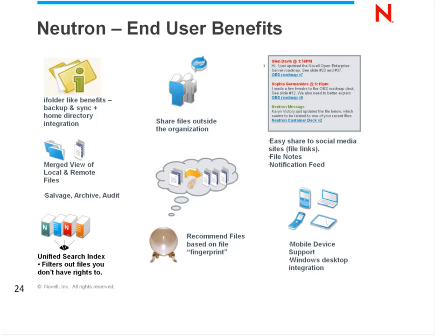And then, in addition, giving you this Twitter-like feed where, if somebody updated a file and you're interested in following those updates, it would give you this little feed that would show you a comment that they could put on a file and give you a link that goes directly to that file, so making it very easy to find that file. And then, as we talked about before, all the mobile device support, being able to work with these files on whatever type of mobile device you might be using.